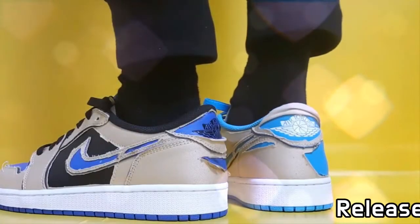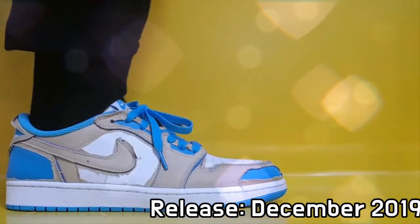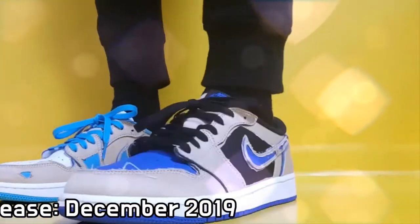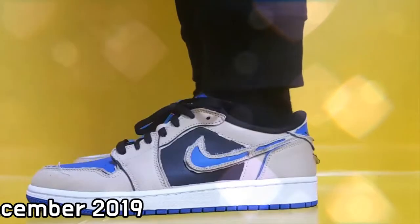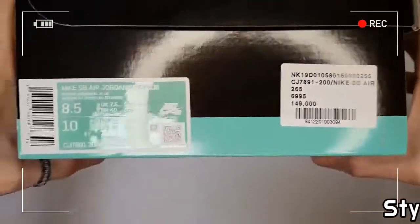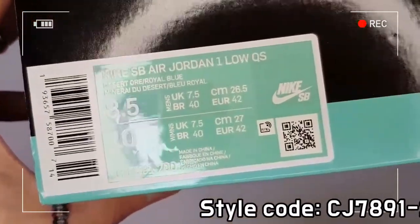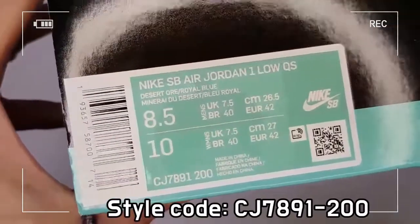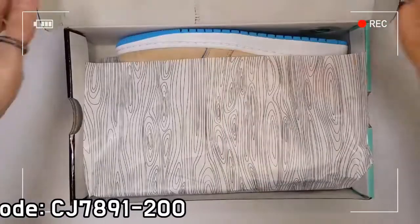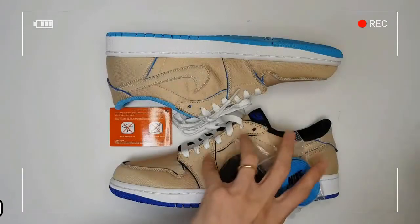This Air Jordan 1 SB features a wear-away upper, much like many of the recently released Nike collaborations. The right shoe features UNC, also known as dark powder blue, while the left shoe features black with royal blue detail. The outsole of the right shoe is UNC color, also known as dark powder blue, and the outsole of the left is royal blue, respectively.